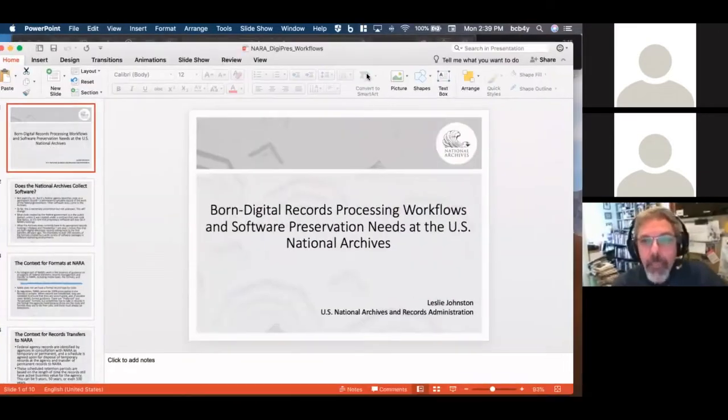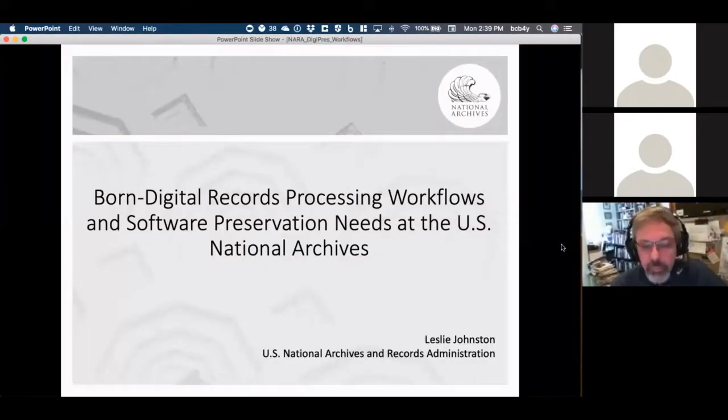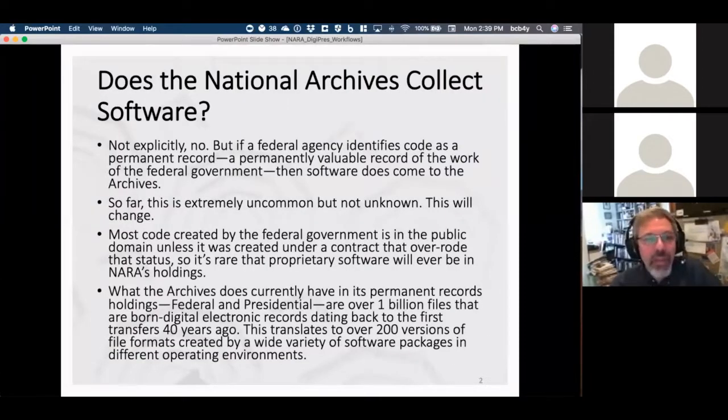All right, so we need to start with some context for what we do at the National Archives. And the most important question is, do we actually collect software? We don't explicitly collect software, but we collect the permanently valuable records of the federal government. And if an agency identifies code or software that they have developed as a permanent record, then it does come to the archives. This is uncommon so far, but it is not unknown. I have a variety of different types of code that we have gotten from agencies, some of it Java. That's actually the largest category of code that we have gotten in.